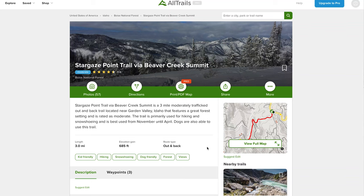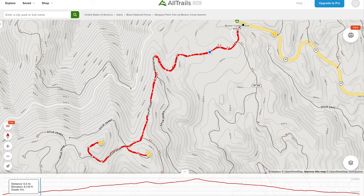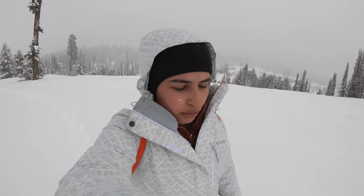Greetings from Lowman, Idaho. Today we're going on a short hike on a trail called Stargaze Yurt in Lowman. It's a beautiful moderate hike, about 3 miles in and out. Elevation gain is 600-ish feet. It's supposed to be moderate, but with the snow it's a bit of an effort just to make your way on the trail.